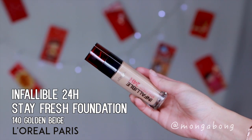Firstly, you want to use a foundation that would last all day. So preferably a very long wearing one that is matte, because matte foundations actually last longer. They are sweat proof, they are oil proof. So I'm using the L'Oreal Infallible 24 Hour Stay Fresh foundation, and I love this foundation. It really lasts and it doesn't even budge. I love that it comes with a pump as well and it's really sleek. Just one pump and that is enough, for me at least.